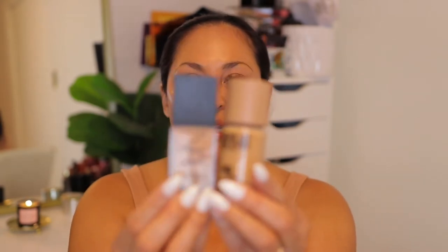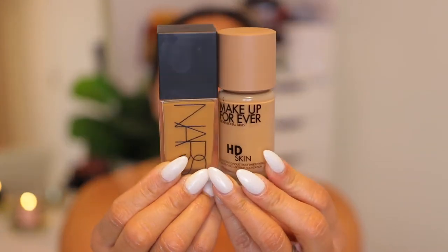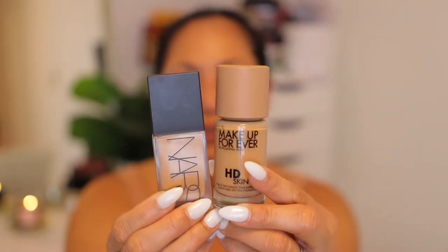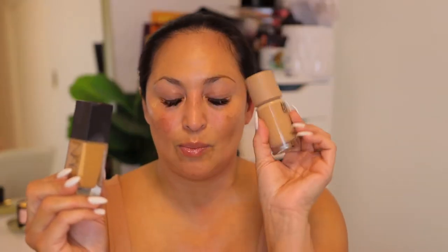So I did wear two products to Palm Springs, and these products held up in the heat. They lasted pretty much all day long when I went out to shop, eat, do whatever. But they're the Makeup Forever HD Skin and the NARS, I always forget this, Light Reflecting Foundation. So these are the shades right here. This one's in Tahoe. I got this a little bit darker for a reason. And then I have 3N42 in this one. What I did was I put more of this and then just a smidge of this to get that shade that I needed to match my tan skin. So yeah, these worked really well. They have really good longevity.